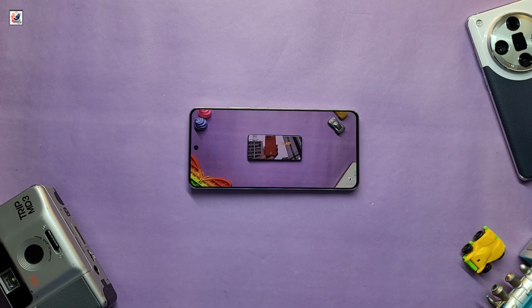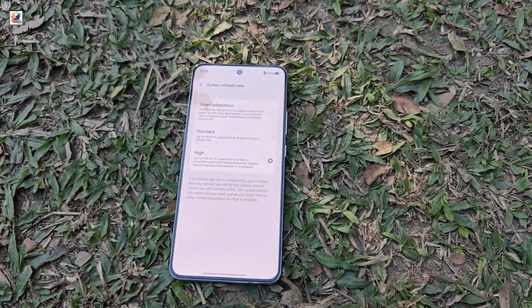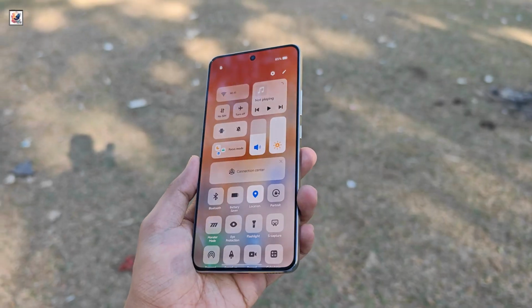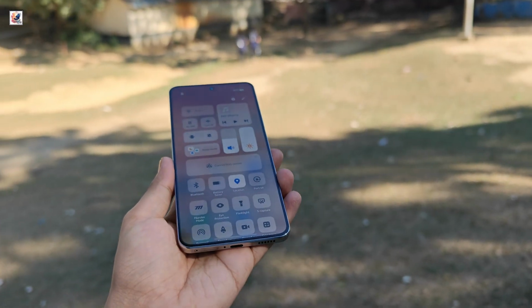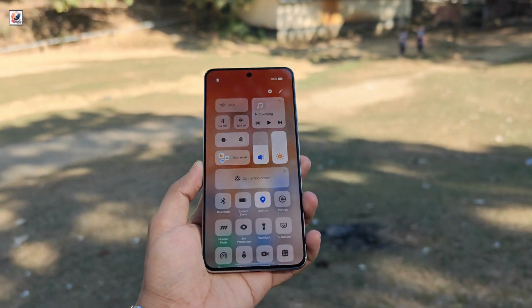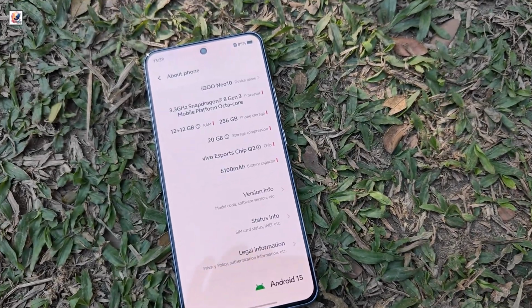The handset will sport a 6.78-inch AMOLED display with a 144Hz refresh rate. The iQOO Neo 10R will be powered by the Qualcomm Snapdragon 8 Gen 3, with two RAM configurations, 8GB plus 256GB and 12GB plus 256GB.